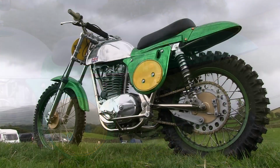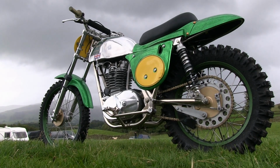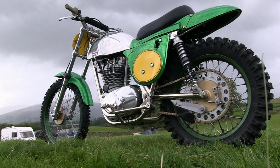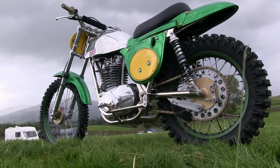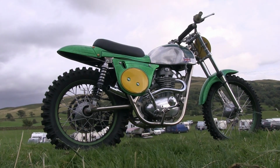Although I have to say, without doubt, this is still a very special kind of machine with that fantastic nickel-plated Rickman Metisse chassis, the radical and somewhat extreme colour scheme, and of course that fantastic 475 BSA Victor motor that's had all of those upgrades and tuning done to its internals.